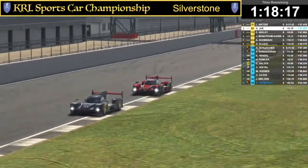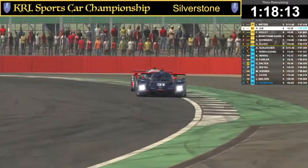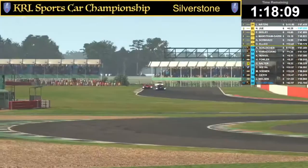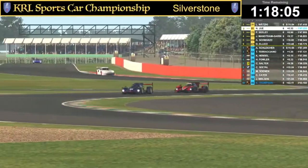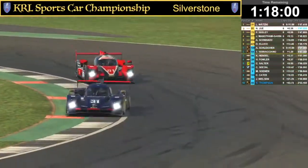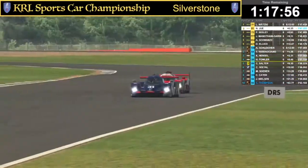So that maybe tells you the answer to whether or not he's content to sit back there. Tried to use the traffic as a pick. Didn't quite work out as he came through Luffield. But certainly the pole sitter looks to have a little bit of pace here if he can find a place to get by. He was 2/10 quicker on that last lap.